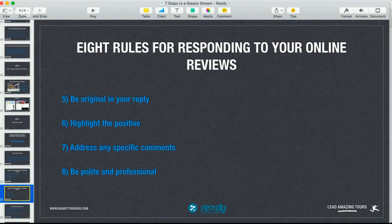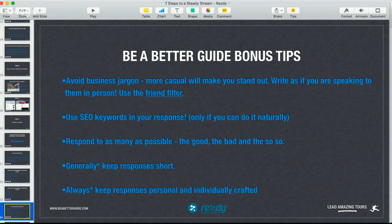6 is highlight the positive. 7 is address any specific comments that they make. You don't want to dance around the fact, especially if it's constructive feedback or something negative. You want to get right to the issues that they address. 8, be polite and professional.